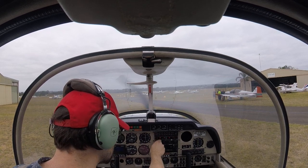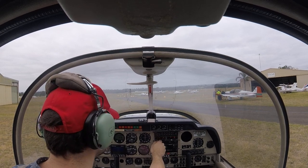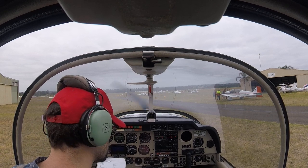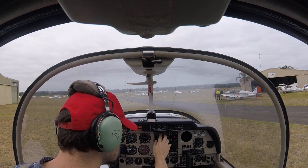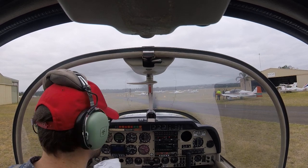Information Alpha, runway 24, wind variable 6 knots, occasional tailwind 3 knots, visibility greater than 10 kilometres, cloud broken 3500, temperature 19, QNH 1018. On first contact, Pan 2. Brakes.